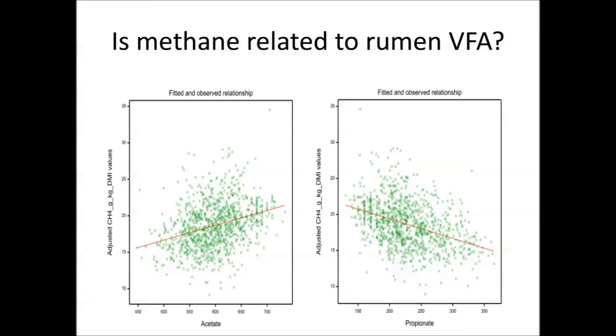If you look at propionate, then you get the opposite reaction. So high concentrate diets tend to produce less methane. But these are not high versus low concentrate diets. They are cows all fed on similar diets. The diet effect was taken out. This is just individual cow effects. So different rumens produce different amounts of acetate and propionate.